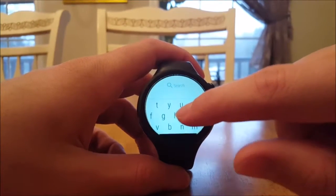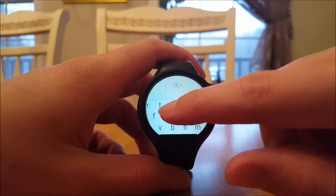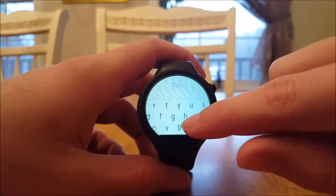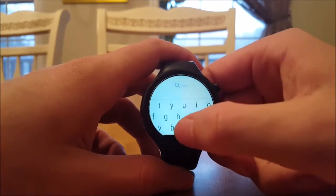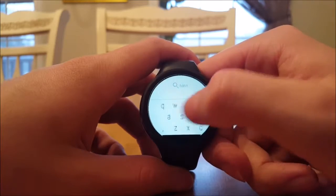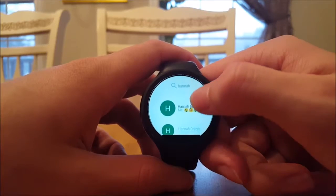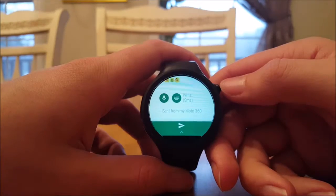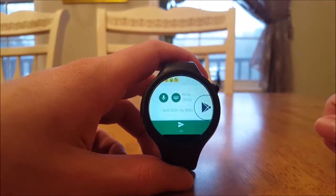So if I say text my mom, then it'll bring up the conversations. So let's say go into a conversation. So you can voice dictate the message, or you can type it on that keyboard I just showed you.